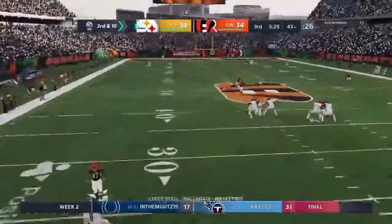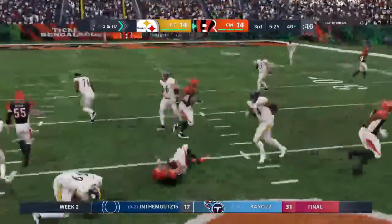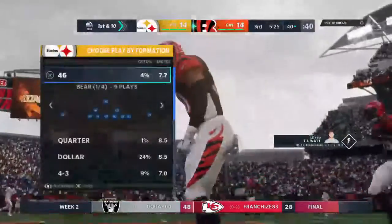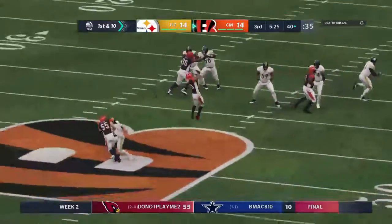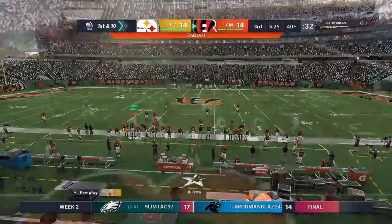Being chased out left. He rifles one that's intercepted. Picked up by Jesse Bates. And they are going to set up shop at the 40-yard line. First possession of the third quarter, an interception, so maybe a second-half tone setter. Indeed, and not the tone they wanted to set.